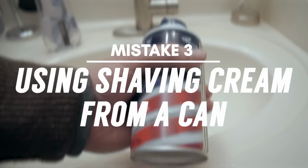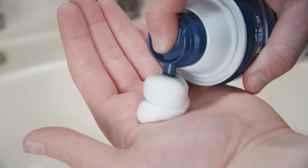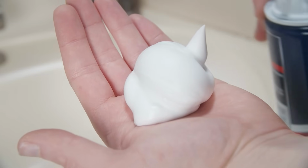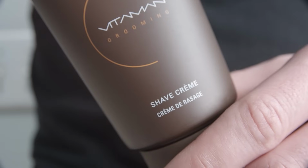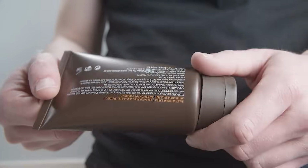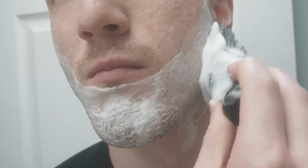Mistake number 3, using shaving cream out of a can. Most guys default to shaving cream out of a can. It's quick, it's easy, but it's actually really bad for you. The problem is shaving cream in a can is full of nasty chemicals, like propane, that aren't good for your skin and can dry it out. Use a cream, gel, or soap that uses natural ingredients that actually nourish your skin. Your face will thank you.